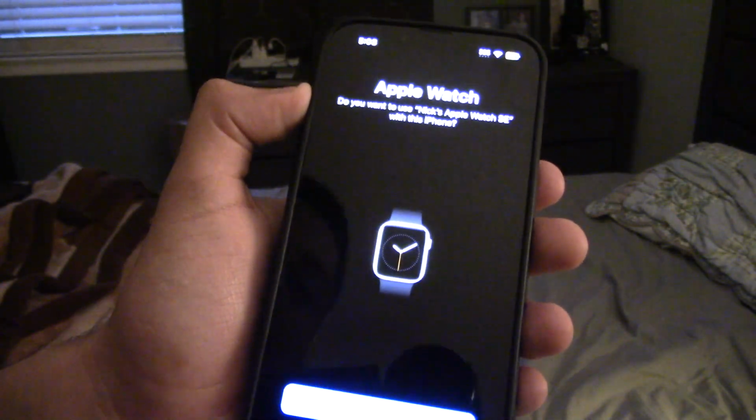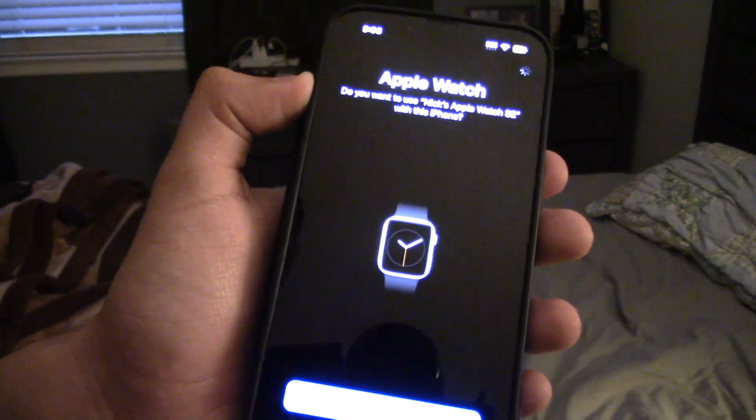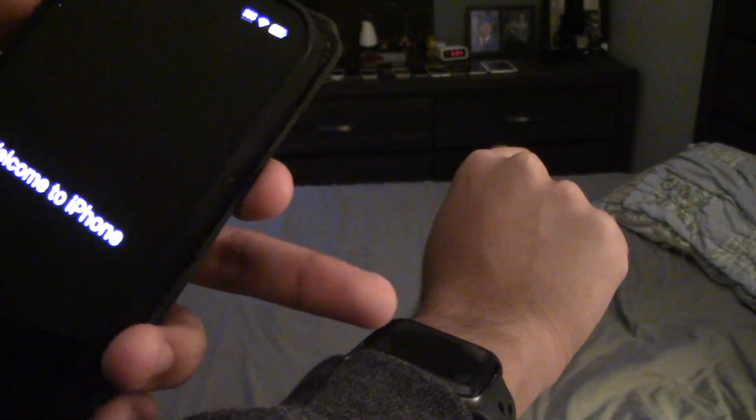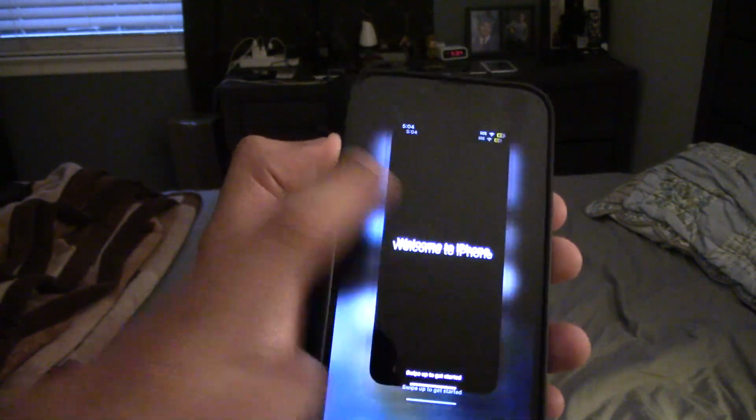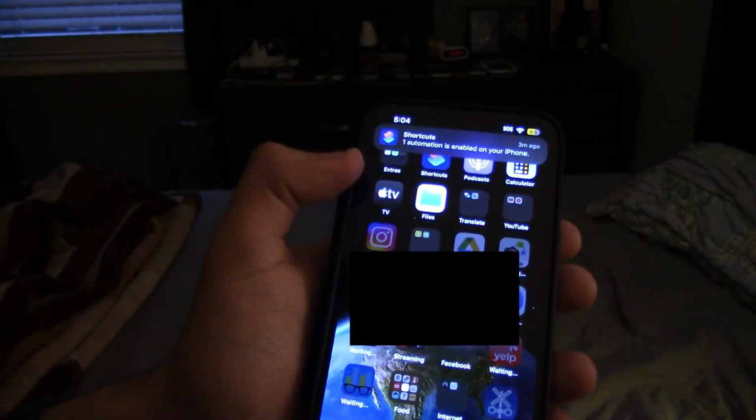Apple Watch, do you want to use? Yes, continue. Oh, I have to do the setup process for this guy too because my Apple Watch is paired to my iPhone 8. Okay, I don't know. Is that going to swear right away? Spare, I mean. Welcome to iPhone. Swipe up. Woo! Look at all that.